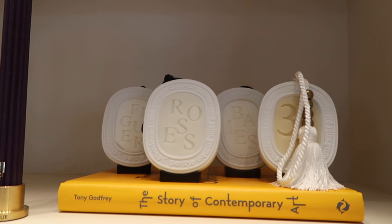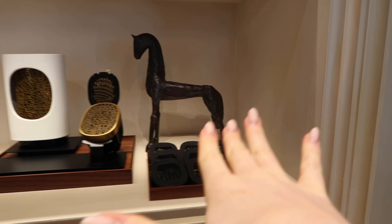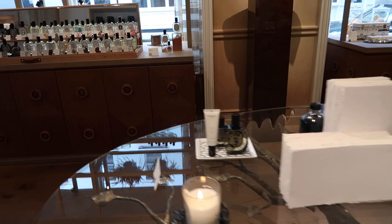These are for the wardrobes. So you put them in the wardrobe and you can pick the fragrance to your desire, so your clothes always just smell like you. You've got the car diffusers and it's just absolutely stunning. And they've just launched a new one called Papier, which is the fragrance of fresh ink.